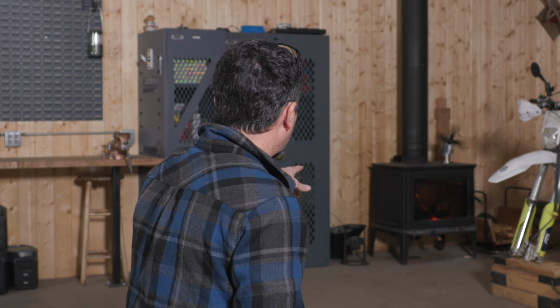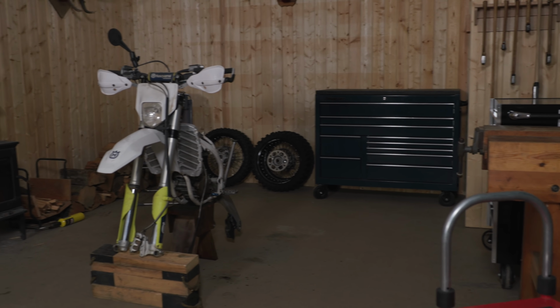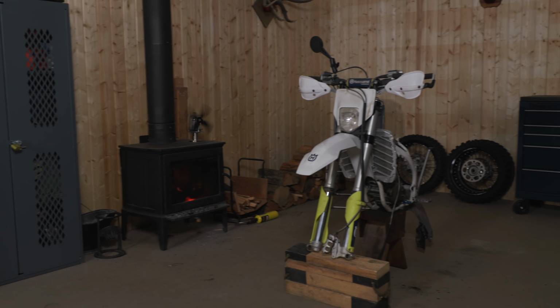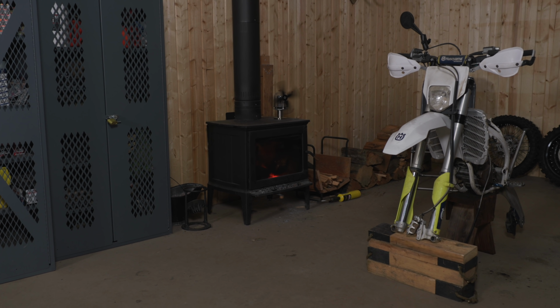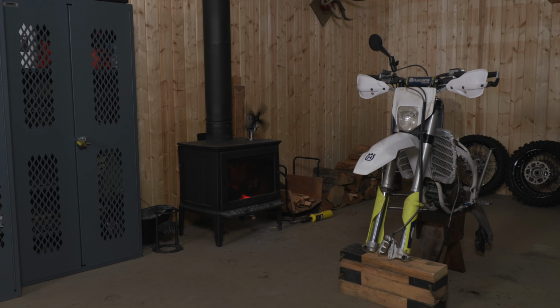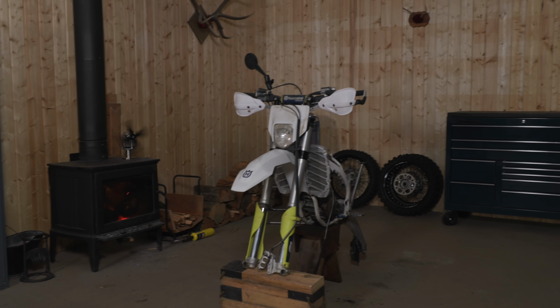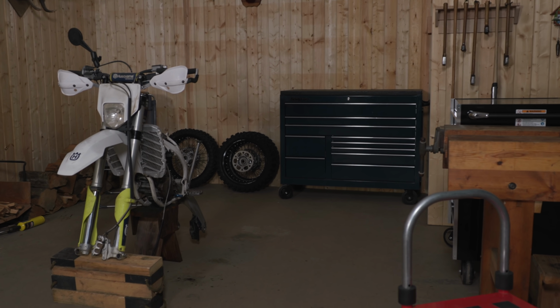It is ridiculous to have the prime real estate of your shop being taken up by long-term storage items that you just never or rarely use. I've been working in the shop for over a year now, and where I like to work is by the wood stove. Usually if it's sunny and warm, I'm outside, but living in the mountains, it's always cold, and I'm always working by the wood stove. So this is my prime space. This is my most important space, and it's completely underutilized.